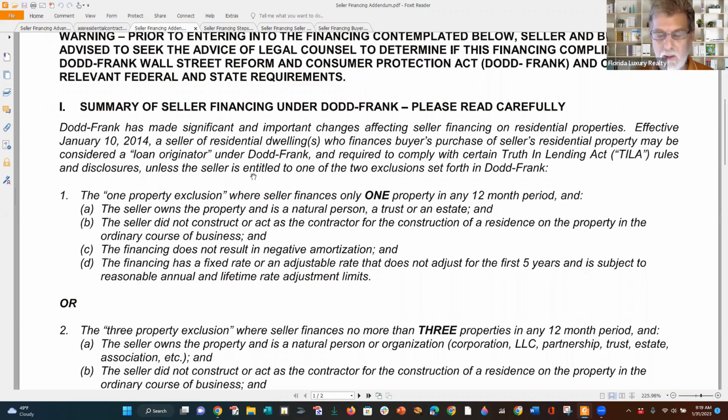What does this mean? Dodd-Frank. Back in the 2010-11 range, we had a collapse in the market, and a lot of loans were given out with not very high qualifications, and the mortgage market crashed. Well, this representative of the government, Dodd-Frank, said, you know what, we're going to make some new obligations for getting mortgages. And this covers whether or not a seller is eligible to be a lender without having a license to be a lender.